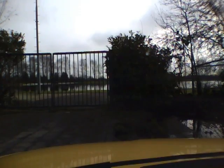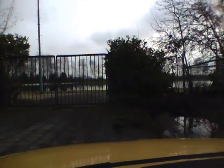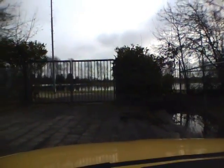Anyway, let's turn. There's this nice gate here, so I can turn in there.